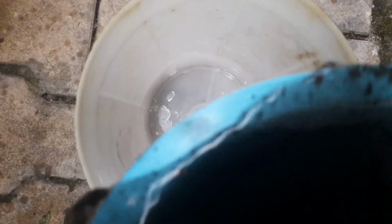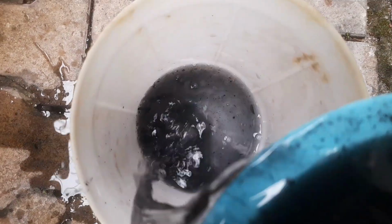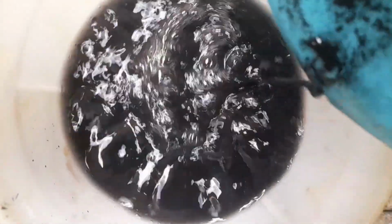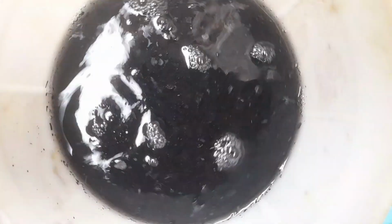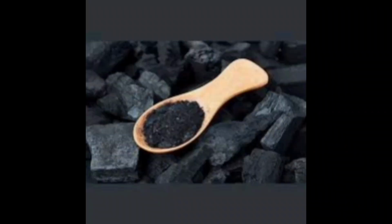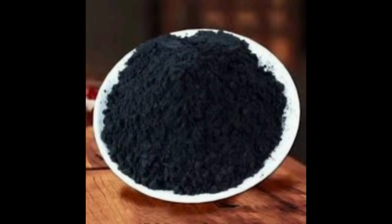So for me, I prefer the activated charcoal. Another thing the activated charcoal does for me is, apart from the smell, activated charcoal is anti-poisonous, which removes poison. You know, sometimes these chickens poo in their water and the rest and they drink it.